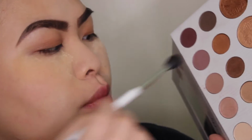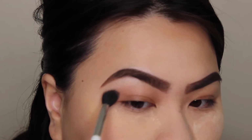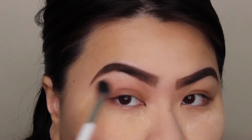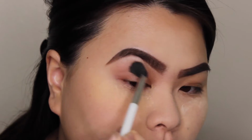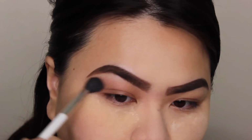So on any other normal day, if I'm going to work or just running errands, I don't usually do this part. I usually just skip eyeshadow, but I really wanted to vamp it up for you guys. So I'm using the Carli Bybel palette. Since her colors aren't named, I just decided to take the middle shade and go into my crease area to blend that out and create more dimension on my eyelid.